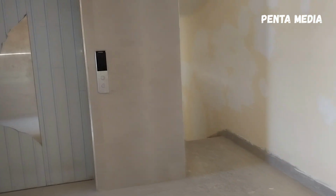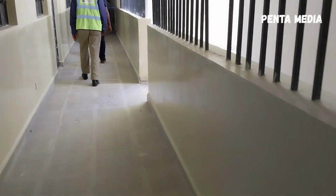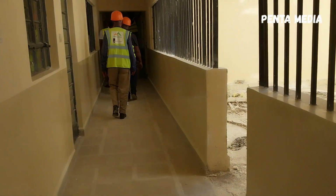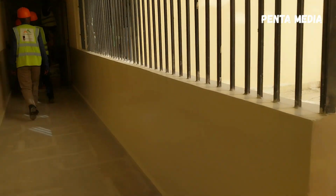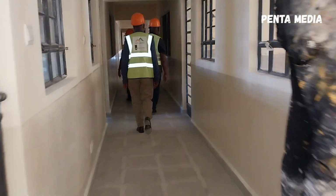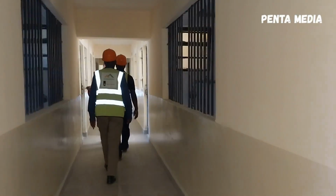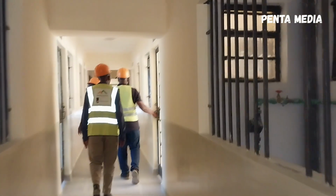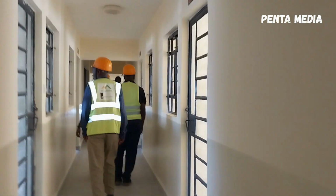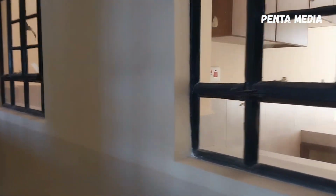This place has also been fitted with lifts. So if you're afraid of the stairs, there are lifts, and the place also has stairs in case you want to do some exercise. So for those people who are not into gym things, that's an opportunity for you to get some exercise. The lighting is quite good as well. You'll realize that we're just working with the natural lighting and no light has been turned on. This shows you how beautiful the project is.